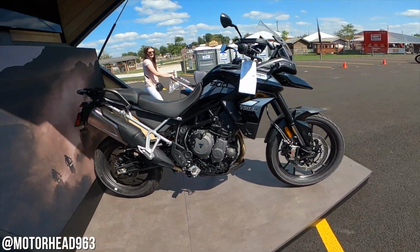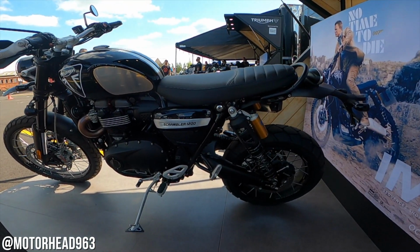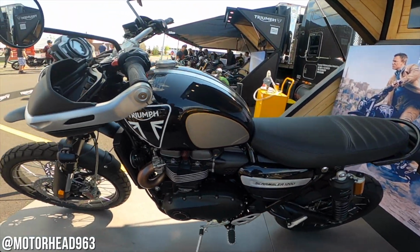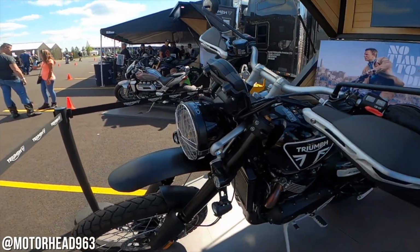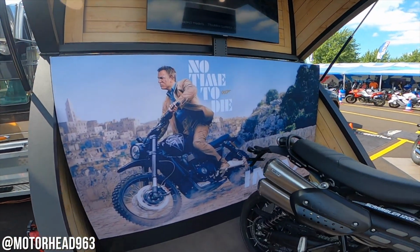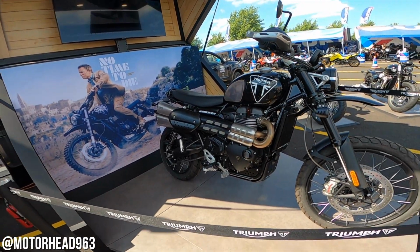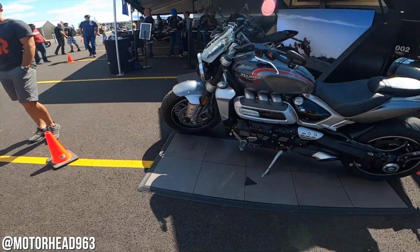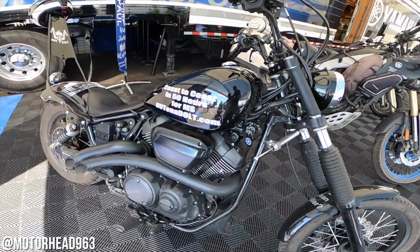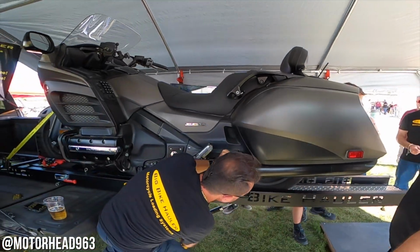Anything new from Triumph? Tiger 900. This one's pretty sweet. Scrambler. Well, this one looks like it's sitting a little bit higher. Got long travel springs. So I guess it's James Bond edition. Badass. How many beers did he have before he did it? Exactly, you know?